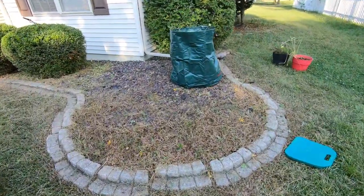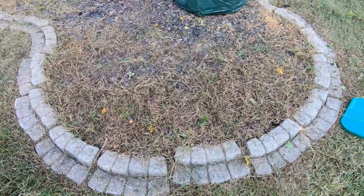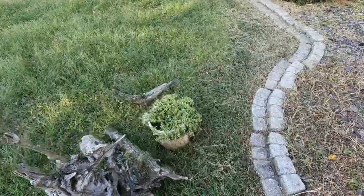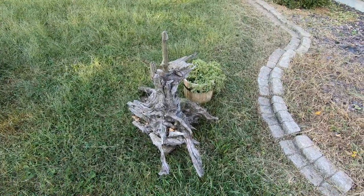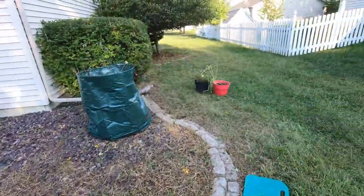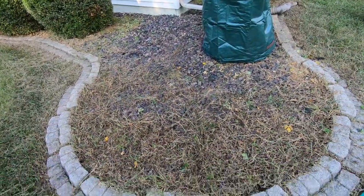So I got most all of the heavy weeds pulled from this rock bed. They were so tall, I wasn't even really sure about these two potted plants. I could see the top of this decorative root ball here, or whatever it is, sticking up, but I didn't know those two potted plants, actually three, there's two over there, were in the middle of this. It was growing up so tall, so I yanked it all out.